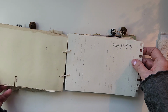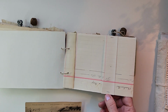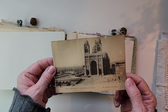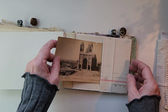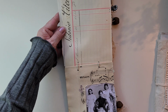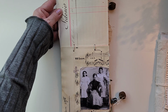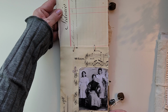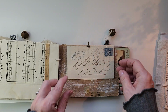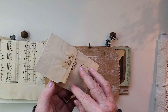Oops, I turned it too soon. Wonderful places to write. And I love the way she just stapled the pocket on this ledger paper. And here is another cathedral. Oh, that is so cool. Oh, that flower is so pretty on this antique paper, music sheet and sand pool here. Well, we will be making these, won't we, ladies? We will be making this. We will certainly be making this.